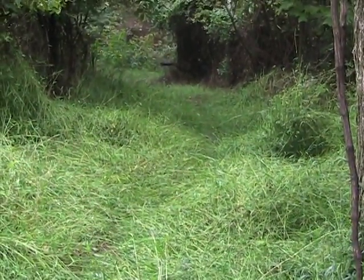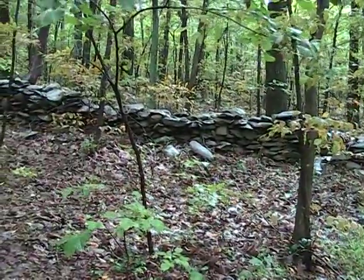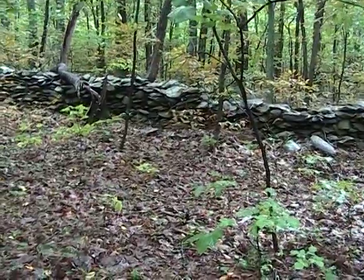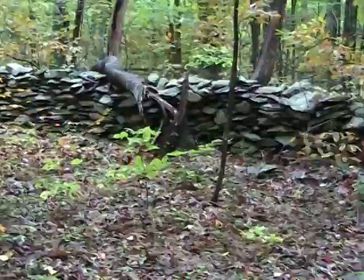Alright, I've just come up the steepest part of this climb. It's a little bit ahead of me. And about 3/4 of the way up this hike, you come across this old low stone wall. You'll find walls like this all through this area. Remnants of when farming took place up here. Some of them going back before the Civil War.